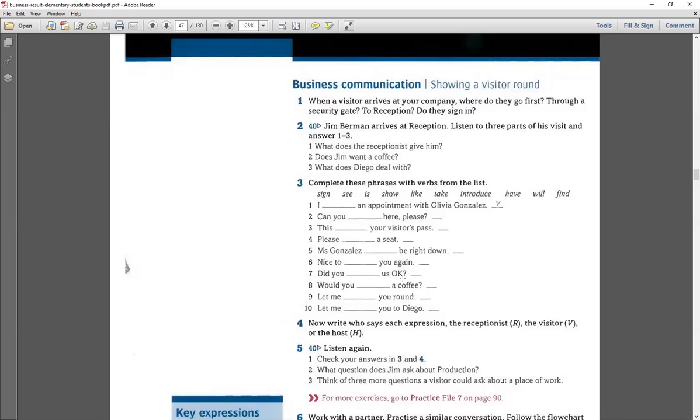Number seven. Did you find us okay? Did you find us okay? So was it easy to arrive, meaning did you get here easily? Did you find us okay? The one talking here is of course the host, Miss Gonzalez. Number eight. Would you like a coffee? Would you like a coffee? Would you like to drink a coffee? He said, I'm fine. Actually, I'm fine. So here the host is offering him a drink. The host, H.